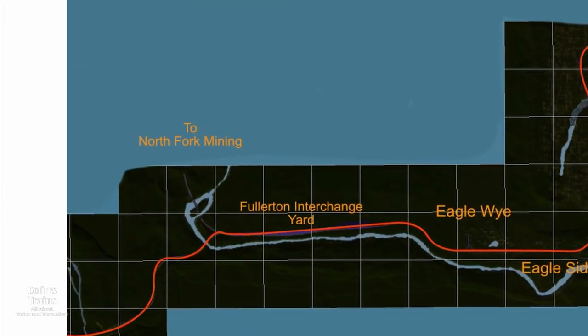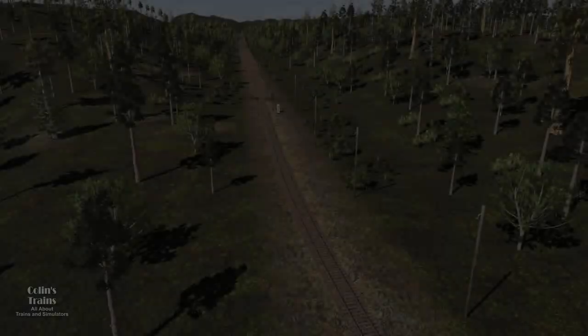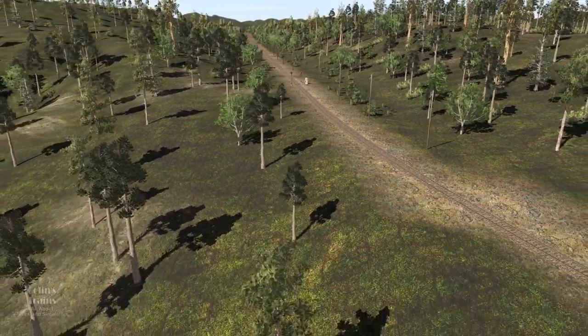Now I'll quickly move on to the Eagle Y, which consists of two passing loops plus a Y for turning engines and a small workers' camp.